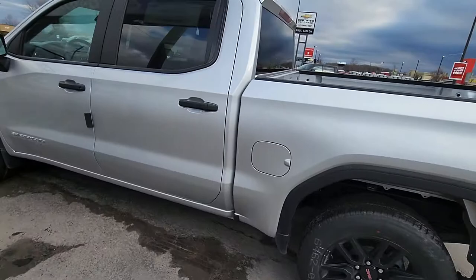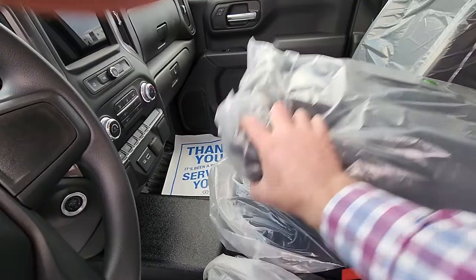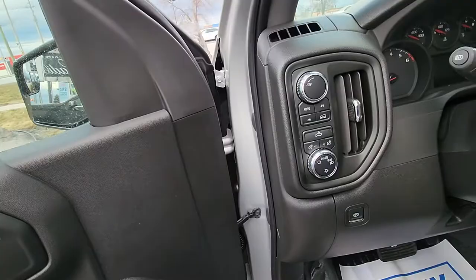And inside it's buckets with a fold down center console, so if you wanted to snuggle, you've got an extra seat in there. Equipment wise, power windows, power mirrors, power locks, trailer mode. It has the automatic four wheel drive like you would have now on your truck.